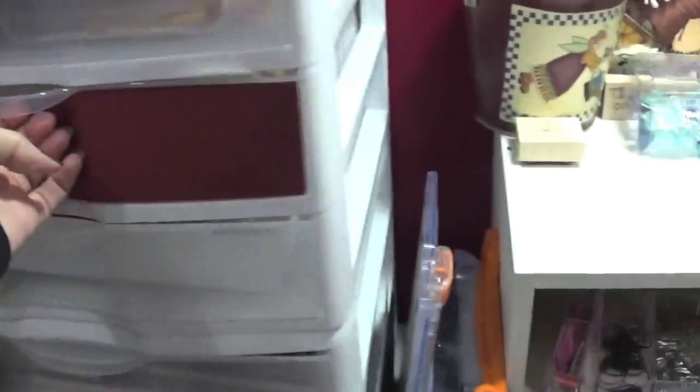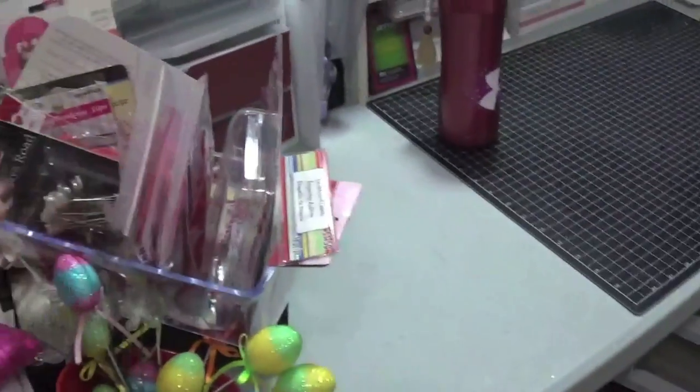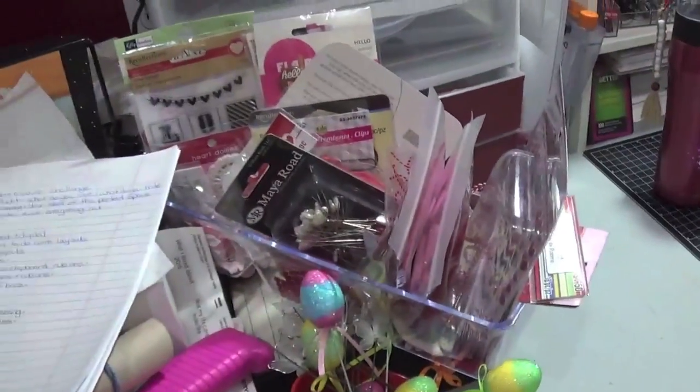And my adhesive probably will stay. And then I have other stuff in here as well. And then more, this was my Valentine stuff I took out to work on Valentine projects. I haven't put it away yet.